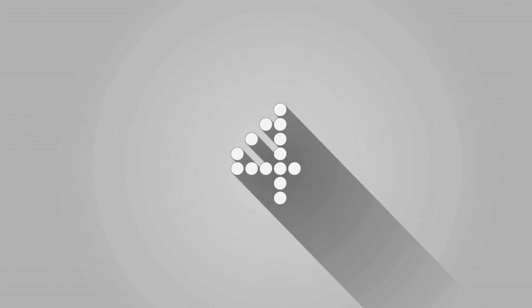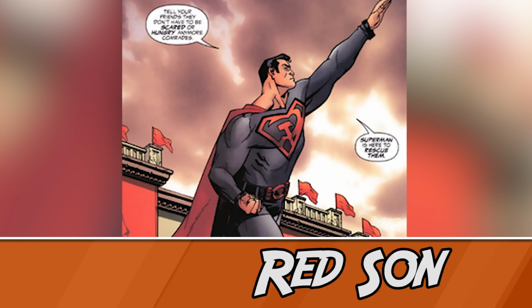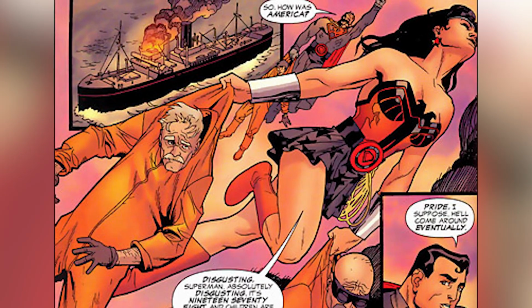And at 4 is Superman Red Sun Wonder Woman. If you're unfamiliar with this 3-issue miniseries, Superman Red Sun follows the question of what if Superman had been raised in the Soviet Union. So in this one, Wonder Woman is an ambassador to Superman's Soviet Union. She eventually raises an army to stop him as a dictator despite being in love with him, and is unfortunately defeated.